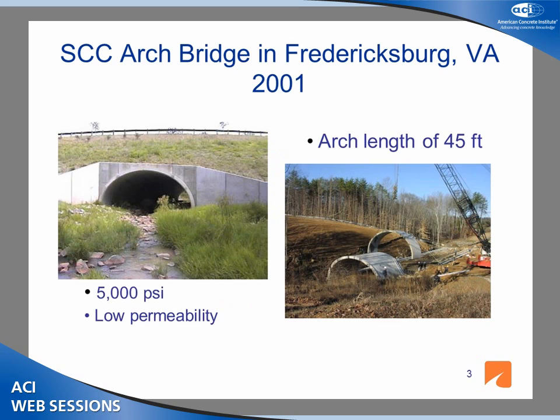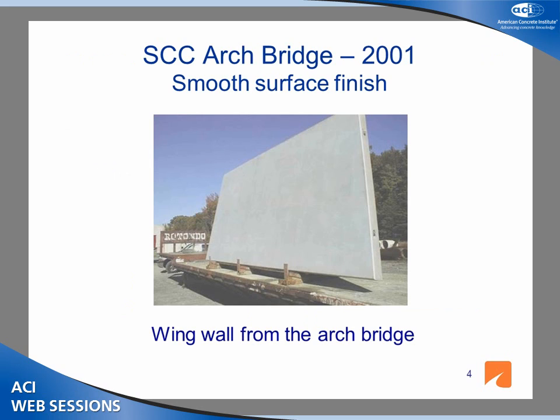This is our first experience with self-consolidating concrete. It was in an arch bridge in one of our districts, and you see the bridge here. And the requirements were 5,000 psi compressive strength minimum at 28 days and low permeability concretes. And these are arch lengths, as you see, 45 feet. And we put these things together and came up with this bridge. And this was a pretty successful application. So 12 years ago, we had this. And what we liked a lot at that time was this smooth surface finish. This is the wing wall from the arch bridge.